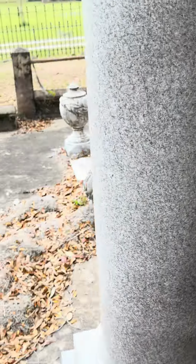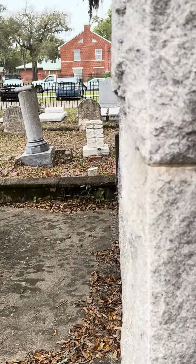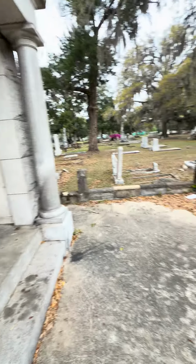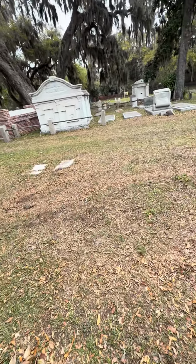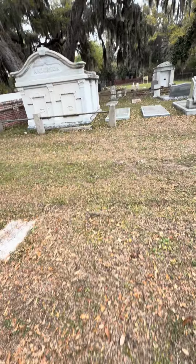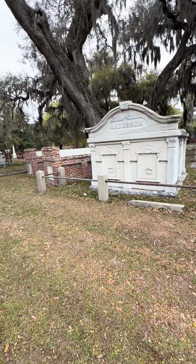But the marble, beautiful marble, feels, you can tell the difference, of course, between marble and stone because of the polishing. This is stone, but beautiful. We have a couple of other mausoleums over here. This one is very pretty.